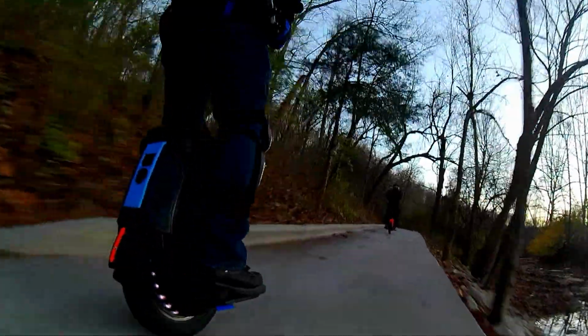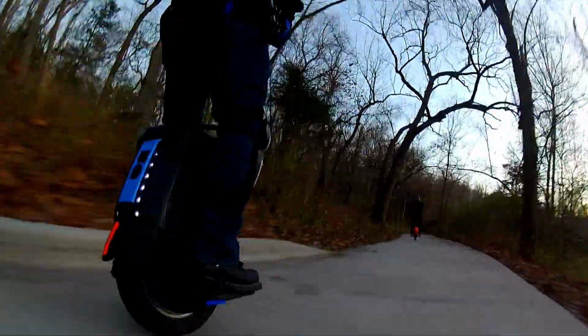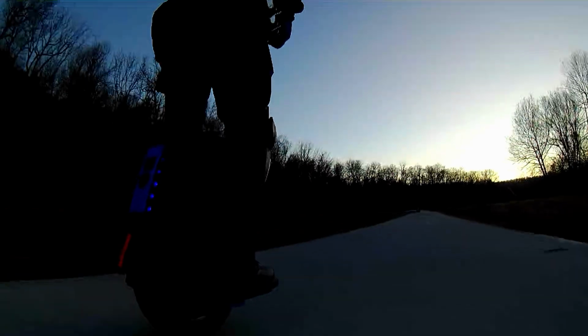Overall, it was a very nice ride. It was pitch black by the time we got home. Wasn't even a moon out that night, and yeah, so really interesting ride. It's fun to get out and ride with the local guys. Liking the camera, can't wait to see it in action on a sunnier day when the sun's high in the sky.